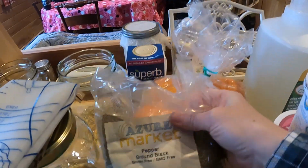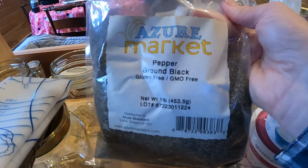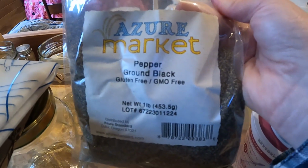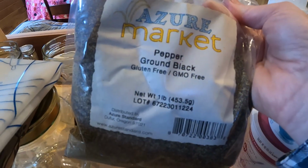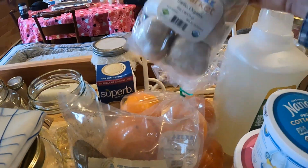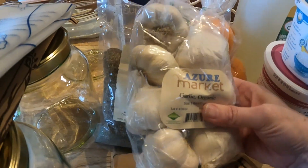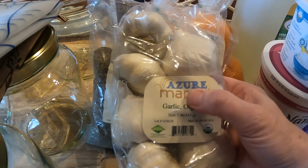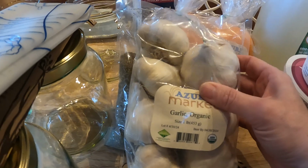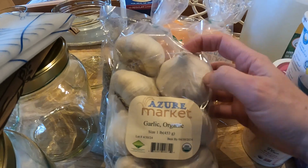This is a 1-pound bag of ground pepper. Ground pepper is something that we use a lot of in this house, and Dean really likes it on his food, and it's not something that I want to run out of, and I was getting pretty low. As I was on the garlic as well. This is a 1-pound bag of garlic. It looks like it has 4, 5, 6, 7 bulbs in here, and I currently had 1 bulb that only had like 2 cloves left.